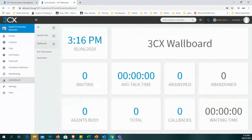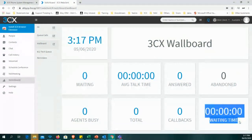So this wallboard is like the summary of the queue data. You can see here how many are waiting, how many agents are busy, the total number of calls, callbacks, and answered calls. If you are a queue manager, you can also manage this one. If the calls are always abandoned or not being answered, you can monitor it from here.